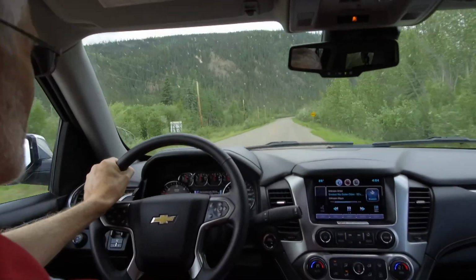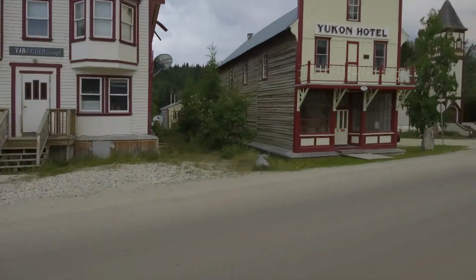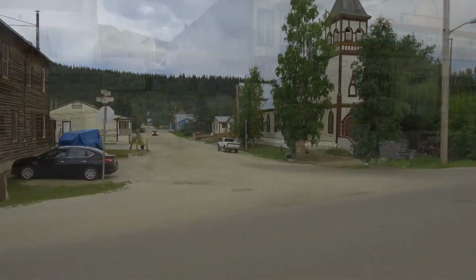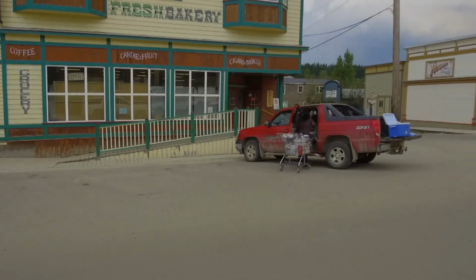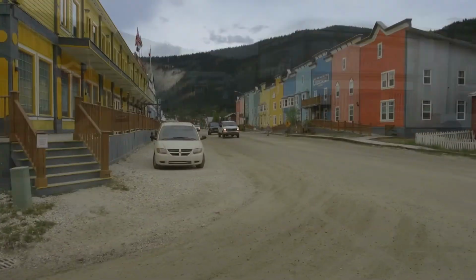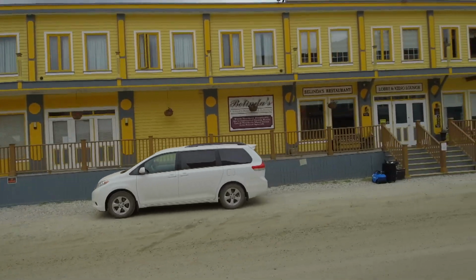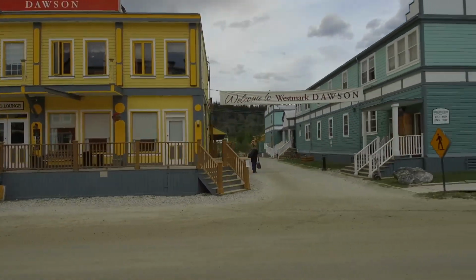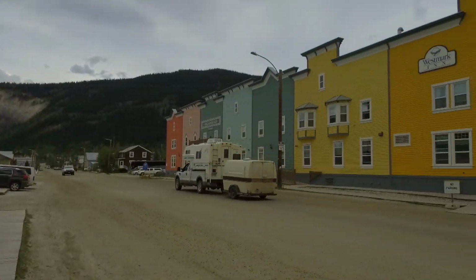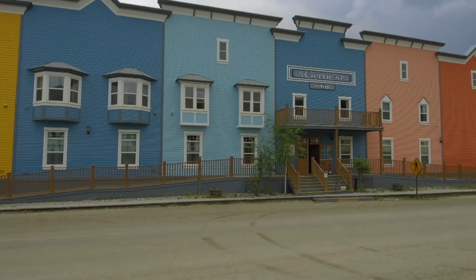Around the next couple of bends, Dawson Town. I've got to say, it's colorful.